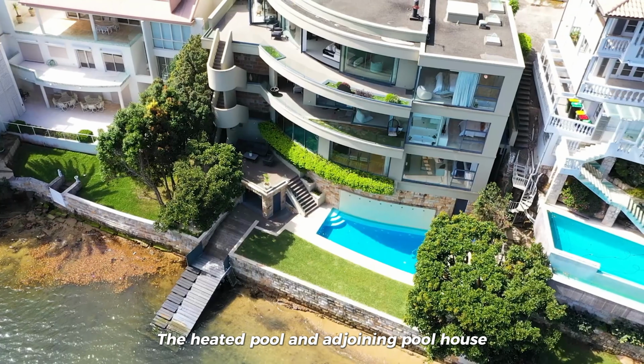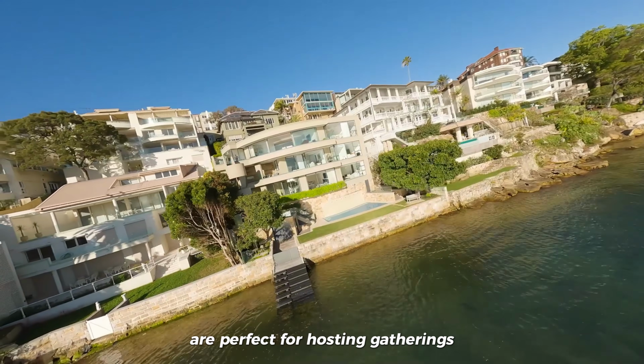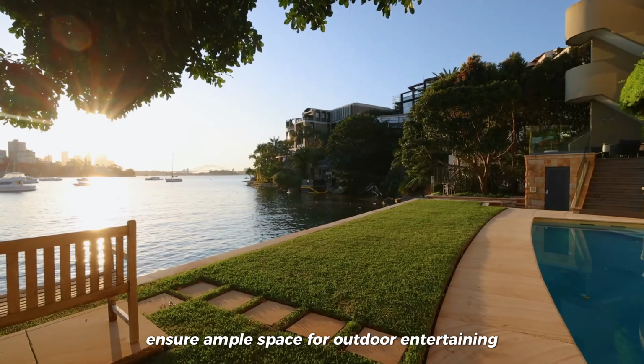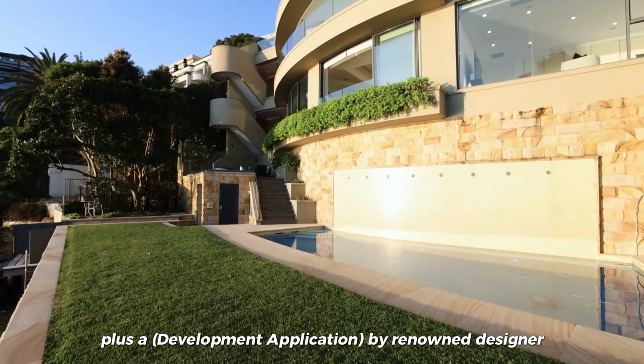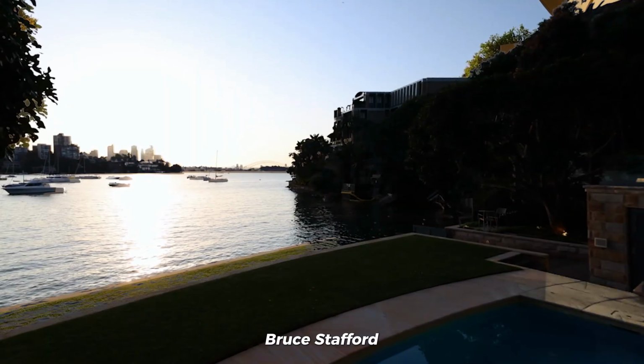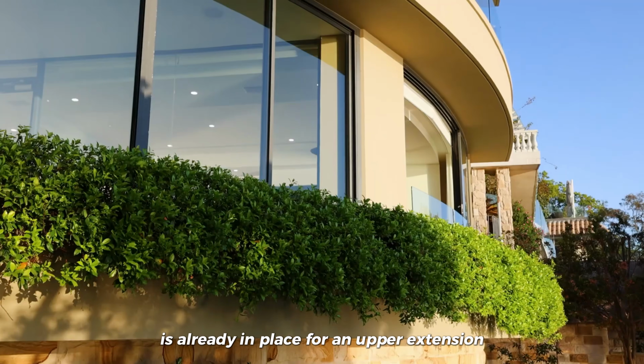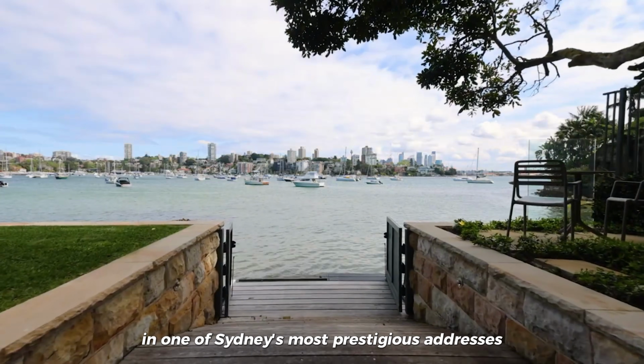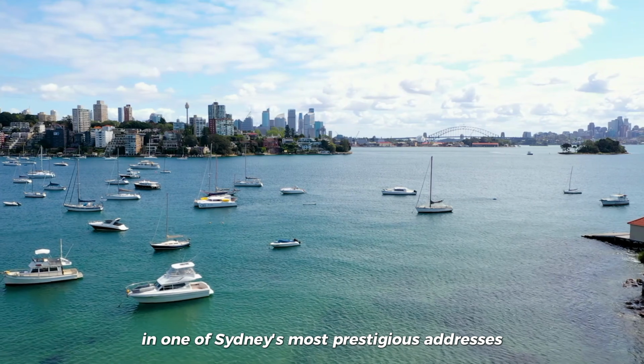The heated pool and adjoining pool house are perfect for hosting gatherings, while multiple terraces ensure ample space for outdoor entertaining. Plus, a DA by renowned designer Bruce Stafford is already in place for an upper extension, presenting a remarkable opportunity in one of Sydney's most prestigious addresses.